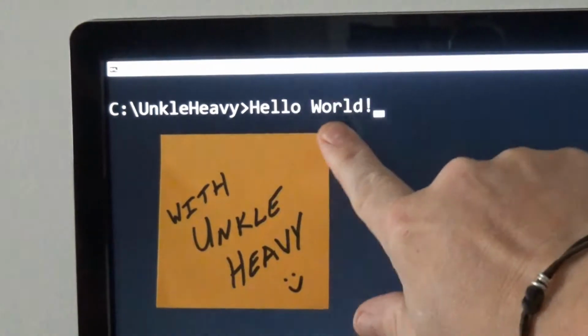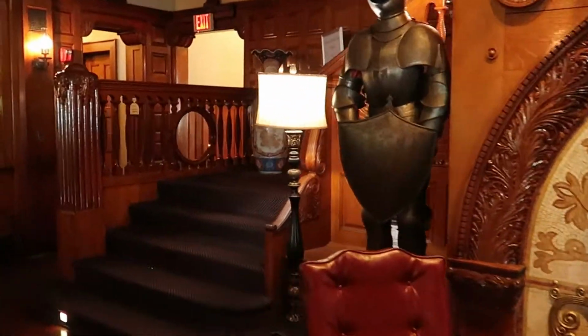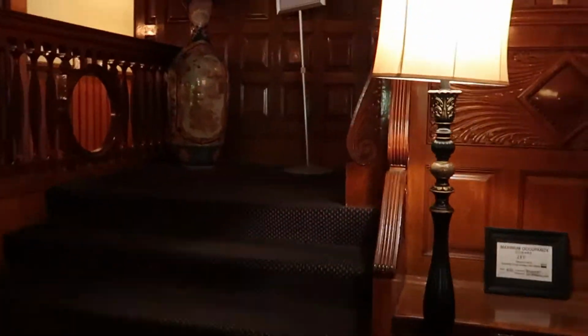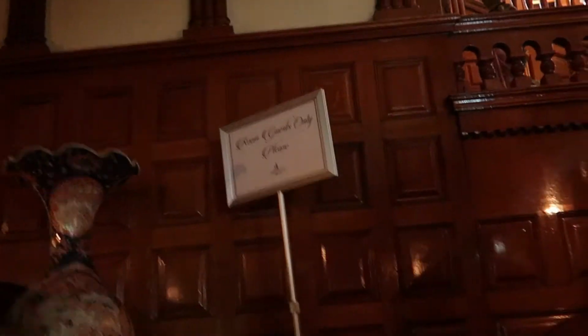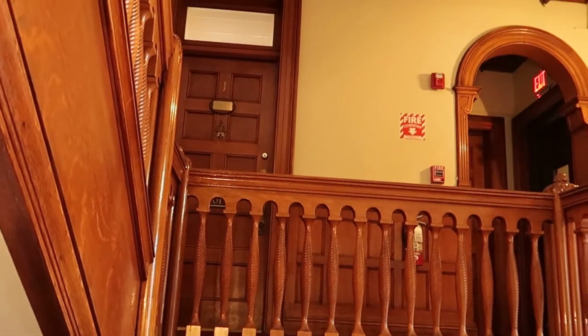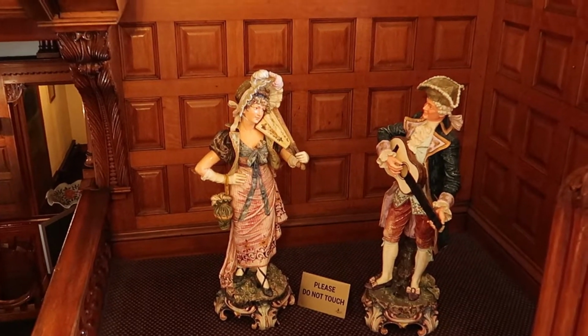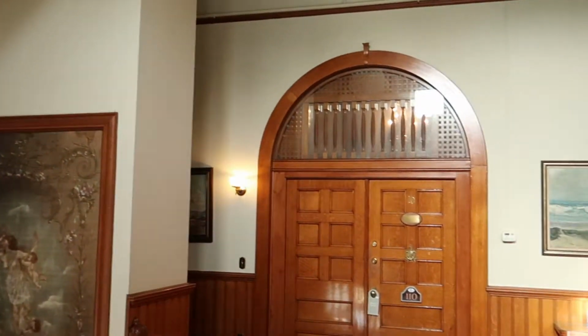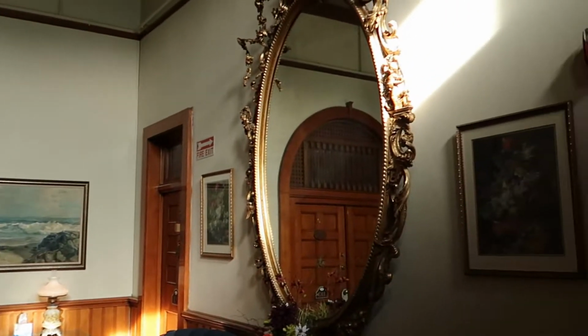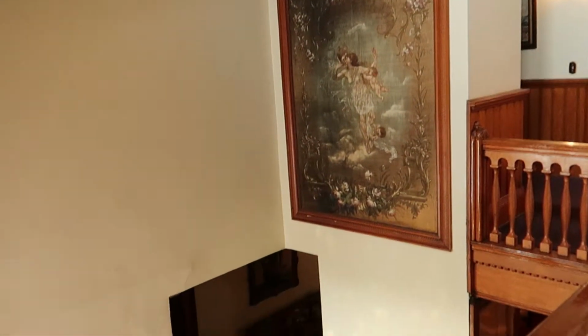We're supposed to go to the suit of armor and then go up the stairs. I just want to stop and get a look at the staircase here. This is quite amazing. Look, we have musicians greeting us. Stopping to take a look at this hallway here. Look at that mirror. This is truly a castle.